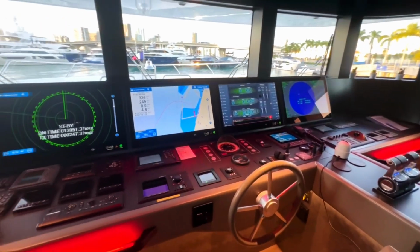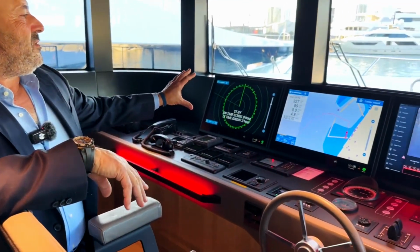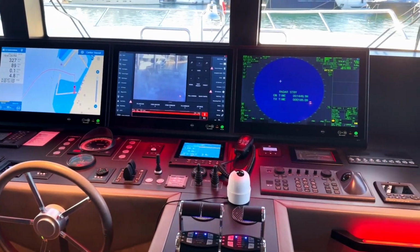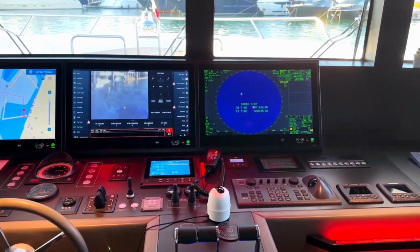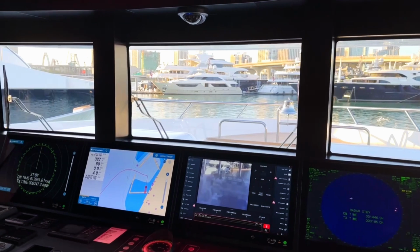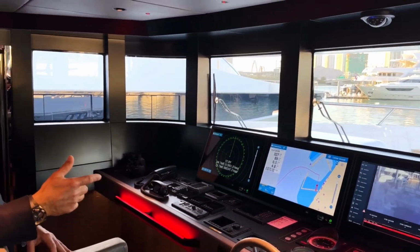So welcome to the wheelhouse. This is a very high-tech wheelhouse. All the screens you see here are made by a company in Germany called Boning. Everything is integrated. Any element of the boat can be controlled from these screens. You have all the controls, navigation to go across the Atlantic or go to the Caribbean.